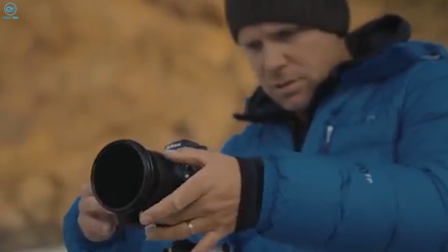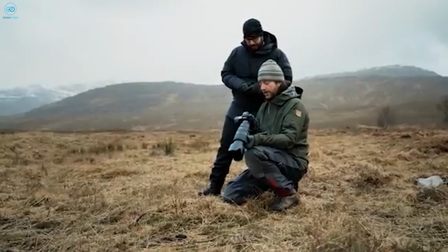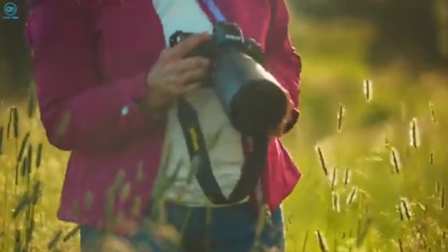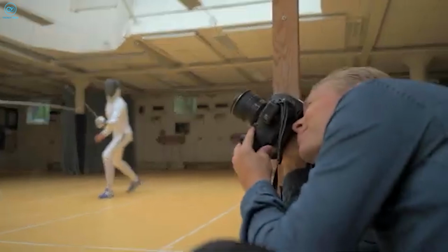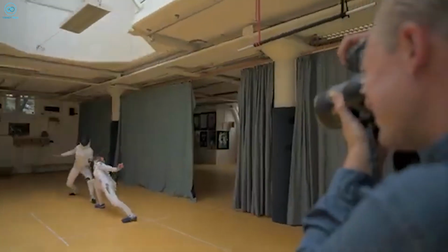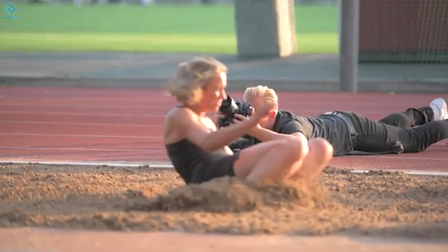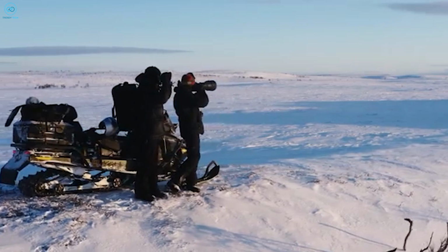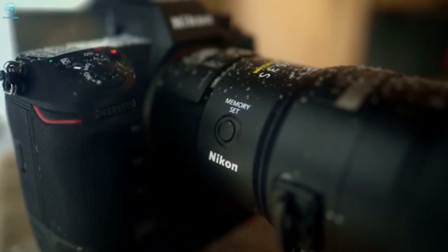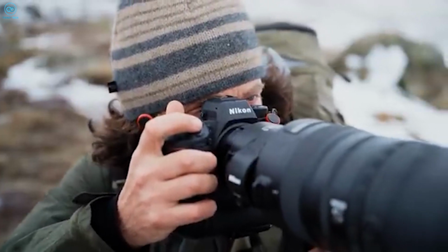In summary, the Nikon Z5 II is shaping up to be an excellent investment for those looking to step into professional-level photography and videography, or for existing users considering an upgrade. With its expected enhancements in sensor quality, autofocus, video features, and overall performance, the Z5 II could be a formidable tool in any creative's arsenal. If you're weighing your options for 2024, the Nikon Z5 II is definitely a camera worth keeping on your radar. So that's all about the upcoming Nikon Z5 II.